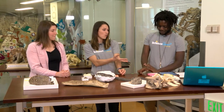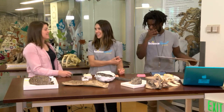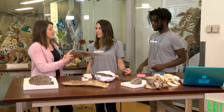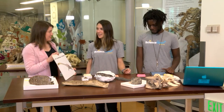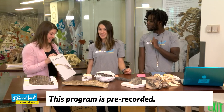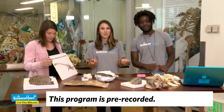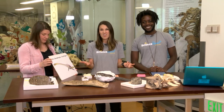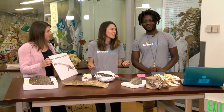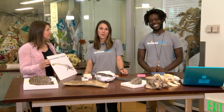So I'm looking over Emmanuel's shoulder, and it looks like you've prepared an activity for us. Yes, I thought it would be fun to test out whether or not you know which one of these is a Sauropterygian and which aren't. Awesome. So students, here's an activity for both us and you. We're going to do the first three together, and you can just shout out your answer in your classroom. Sorry, teachers. And then on the fourth one, we're going to open it up as a poll.